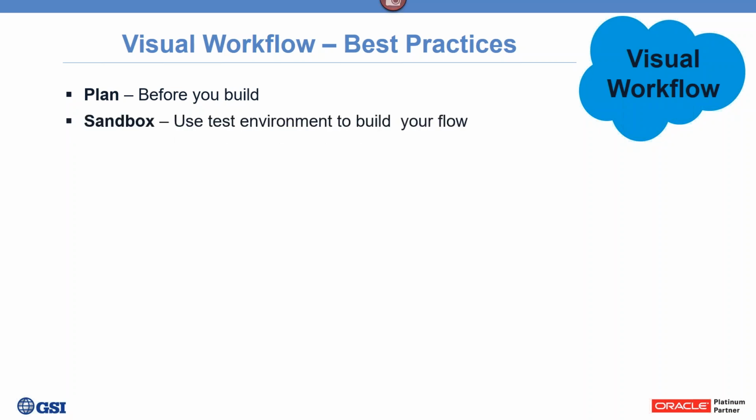Make sure, especially with visual workflow, that you use a sandbox environment to test out your flow, because especially with the visual workflow, you can delete records, and you sure don't want to delete records unintentionally in your production environment. So use your developer or sandbox environment, and make sure that you have a chance to test it out. Don't hard code Salesforce IDs. Just don't do it. IDs are org specific, and you don't want to hard code them. You just want to let Salesforce create the IDs for you and pass them into the flow.